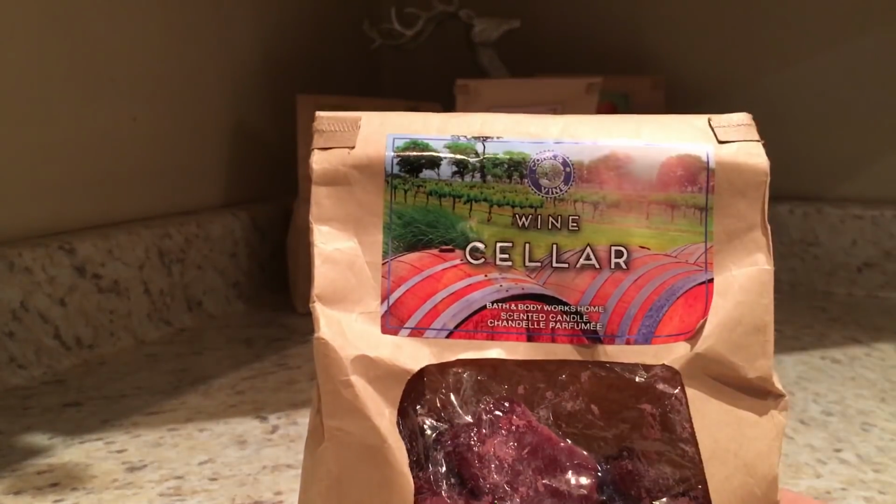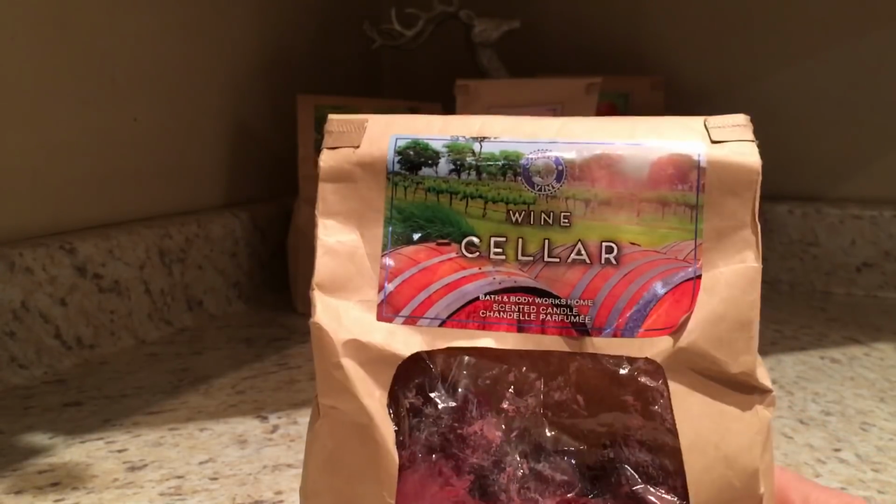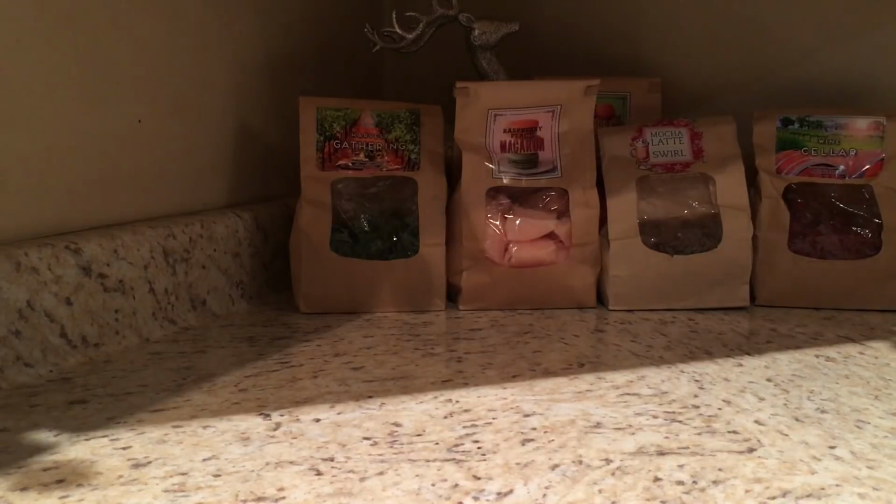Wine Cellar has been great. I love it. Throws just as good, if not better, than when burning. Yeah, I really enjoy this scent as well.